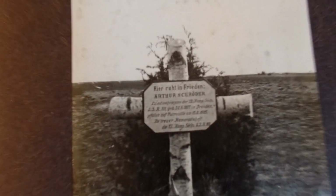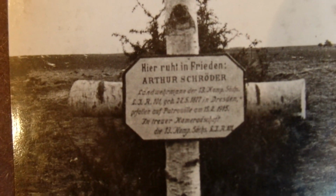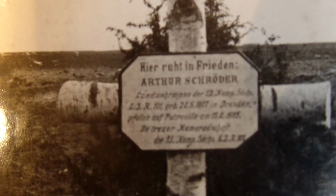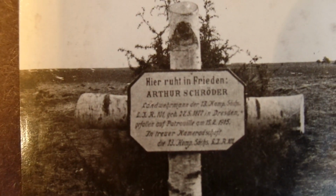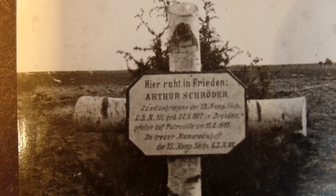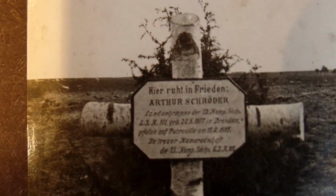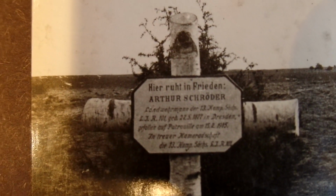That might be a weapon leaning up there, but I can't really tell. Oh, here we go. Here's a German grave. Let's see if I can translate that. One of these days. Looks like he's from Dresden. Killed 1915. I think that's what that says.